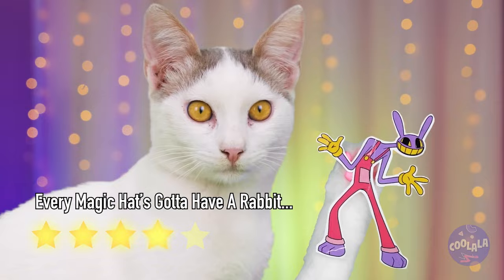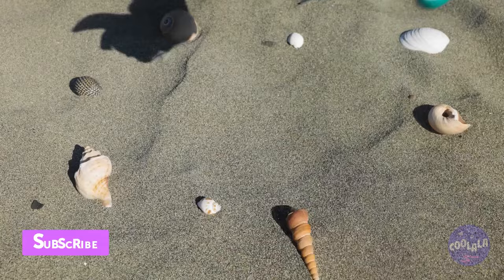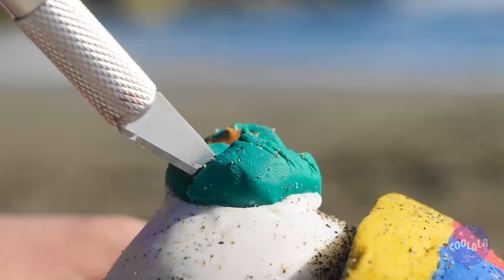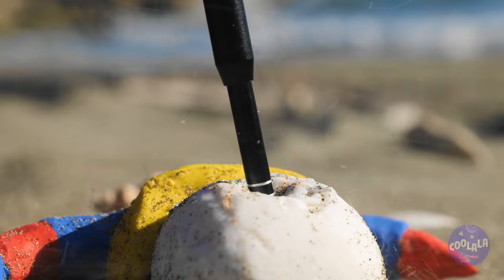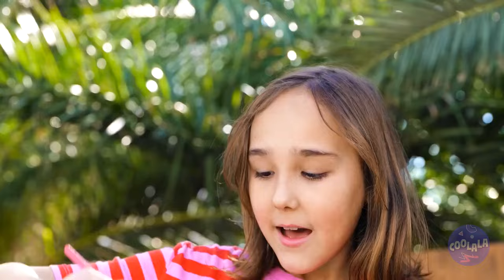I don't think Pomni's enjoying beach day. Ooh, we should check out that bump. Ugh, we should remove all that gunk and take a closer look inside. Look, she's got a gummy worm. And now, so do we.